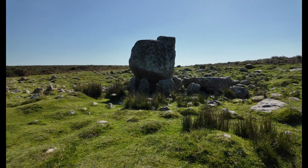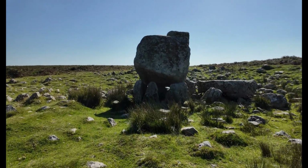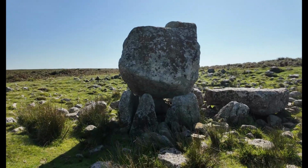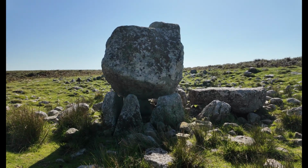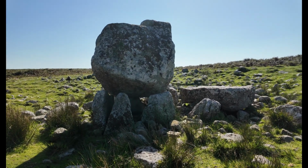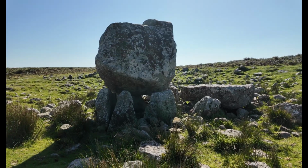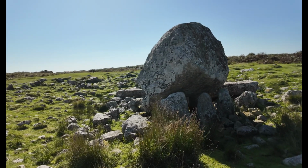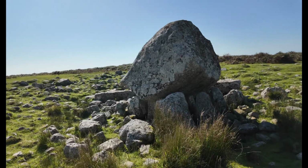Okay, it probably got here because of glaciation. And so it's a nice myth though, isn't it, don't you think? But we do know that it's about 4,000 years old, and it was dug out underneath and turned into a burial chamber around the Neolithic times, and other stones were inserted to provide support.